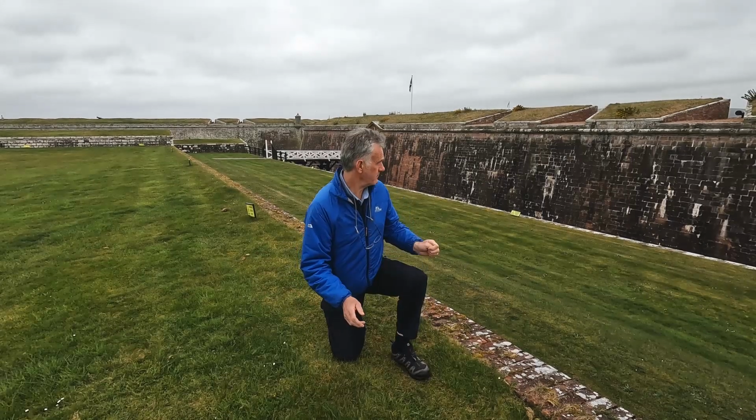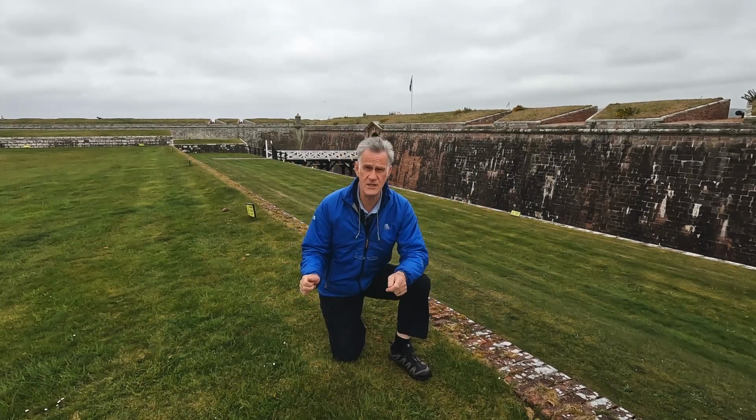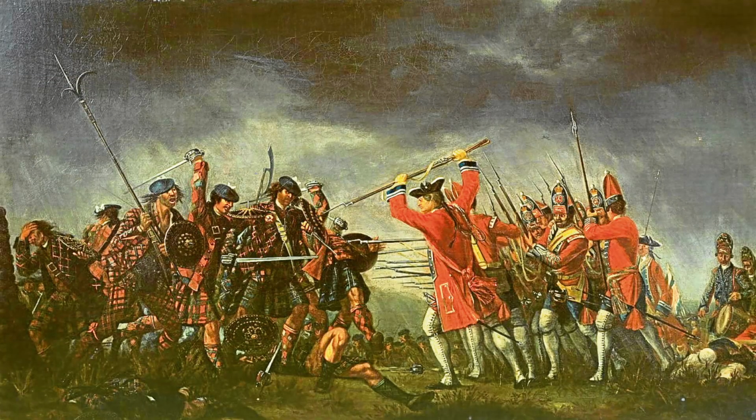Fort George is simply one of the largest and most extraordinary fortifications in the whole of Europe. It was built after the Battle of Culloden to ensure that the Highland clans could never again cause a rebellion. It was to be the base for a huge contingent of the British Army.